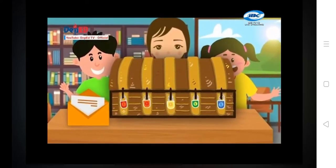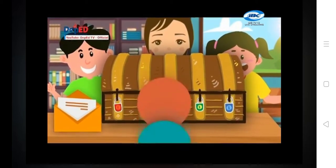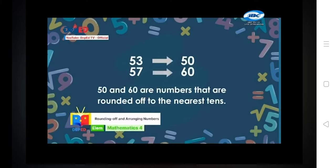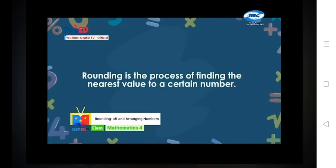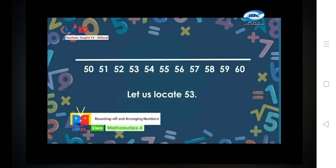Rounding numbers? How do we round off numbers to the nearest thousand and 10,000, Teacher Marian? Do you know how to do it, Math Bali buddies? Let us observe the following numbers. 53, 50. 57, 60. 50 and 60 are numbers that are rounded off to the nearest tens. 346, 300, 692, 700. 300 and 700 are numbers that are rounded off to the nearest hundreds. Rounding is the process of finding the nearest value to a certain number. When we count, measure, and calculate, we sometimes use rounding off to give us an estimation of the close value. It makes a number simpler but keeps its value close to what it was.